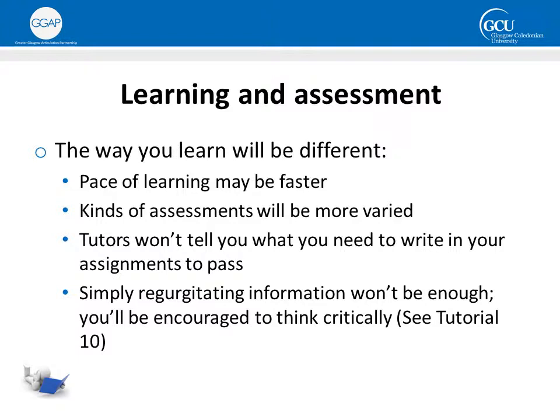Let's think about your learning now. Well, there are quite a few differences in the way that you'll learn at university in comparison to college. Some of these are really quite obvious. So for example, you'll cover more material, so the pace of learning will probably be a bit faster than what you're used to. But the kinds of assessments are likely to be different too. Although in first year, your assessments will mainly be written assignments, in later years you'll do more group work such as group presentations or maybe group problem solving activities and group projects. As you progress through your course, the more hands-on type learning will become increasingly important as you complete your placements as part of your social work training.